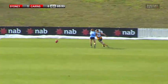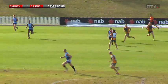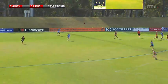Jewis it was that got the handball out now. Cairns down the far wing. In front there of Boone, turning back on it. Good block there put on by Dixon. Now Boone with a big raking handball. Comes across to Clough. Clough now goes inside 50 looking for a target. Walsh is there at the back, but it's chopped off. And Sydney will relieve the pressure.